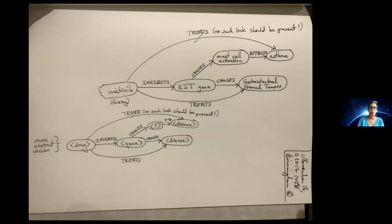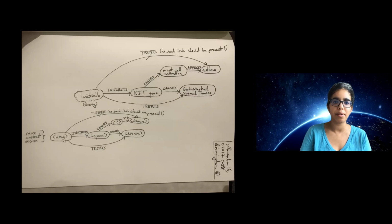Here's an example where you string these claims together. You can have imatinib that inhibits KIT gene that causes stromal tumors. And so you know that imatinib treats stromal tumors. That's also part of your knowledge base. But then you might also find that KIT gene causes mast cell activation, which affects asthma. And you might infer that imatinib treats asthma, which is not in your knowledge base. So you can discover new knowledge using these knowledge graphs.